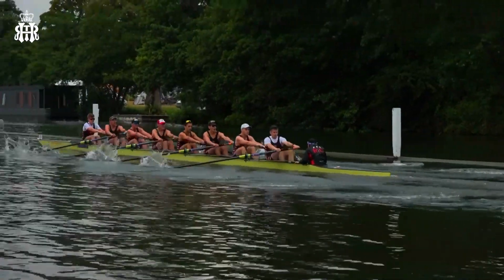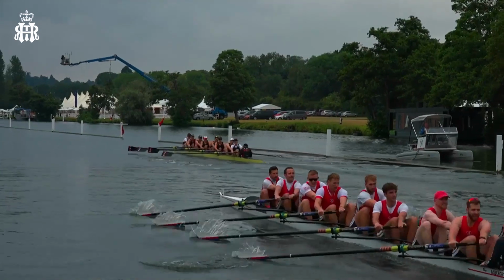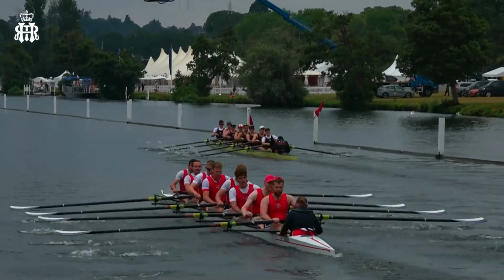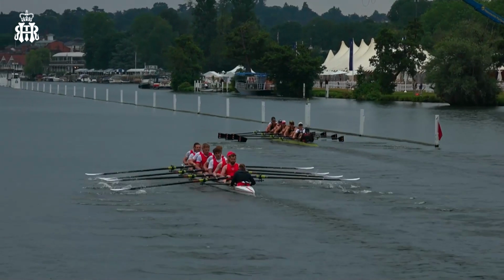Torrens and Matthew Moran. The cocks, they'll be very pleased. A little glance over the left shoulder from Matthew Moran to see where the boat is. A couple of times there, he's trying to see where the opposition are. Agecroft, he has to turn quite a long way around. Quite a big rotation there to see where Agecroft is in these early stages.